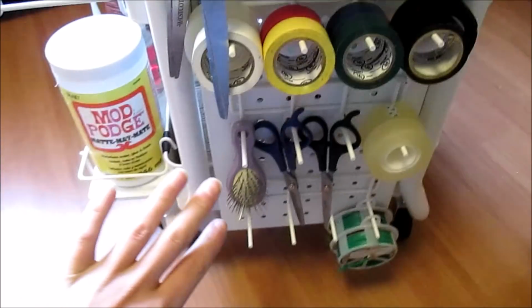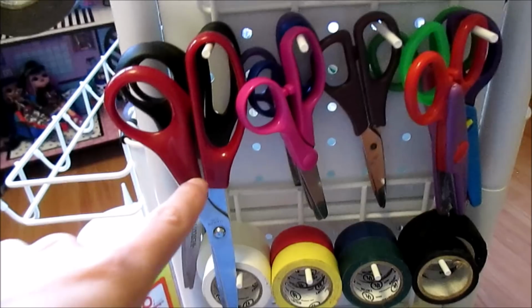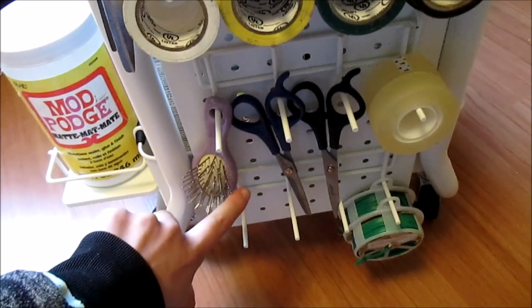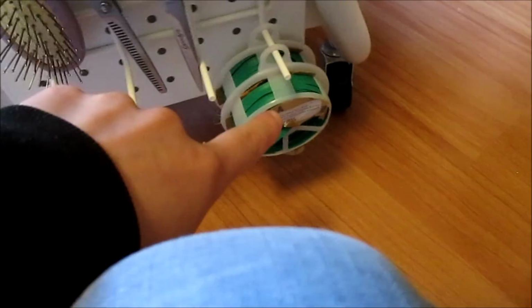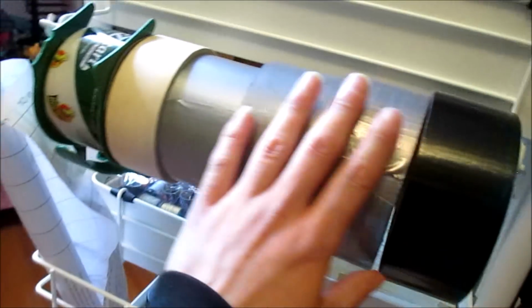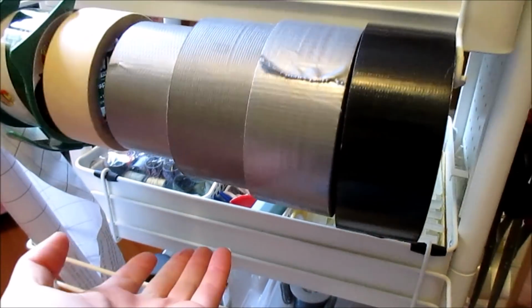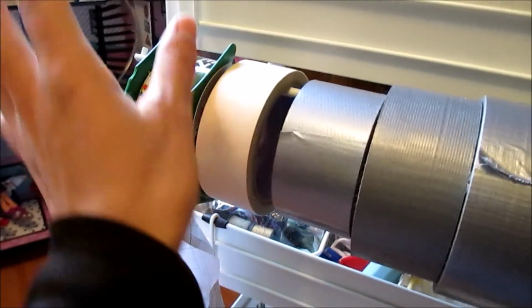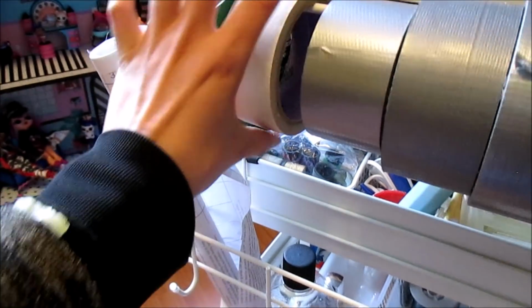And then these are all my scissors, which I've organized by size because I'm always grabbing scissors. My hair cutting scissors, another American Girl wig brush. These are florist wire that I use for things. And then I'm able to hang all of my tapes. I have never bought duct tape. This was all my dad's duct tape that I found laying around the house. But I always use the packing tape and the masking tape.